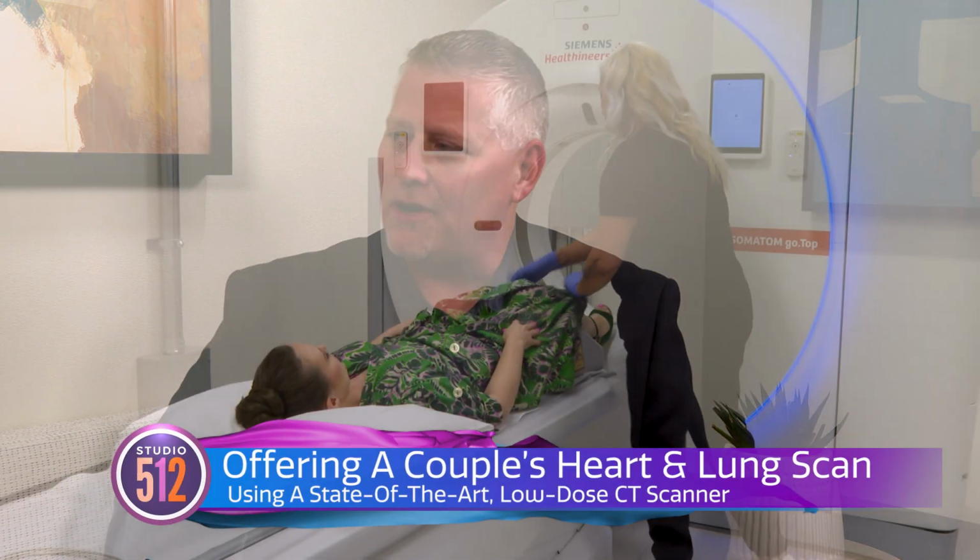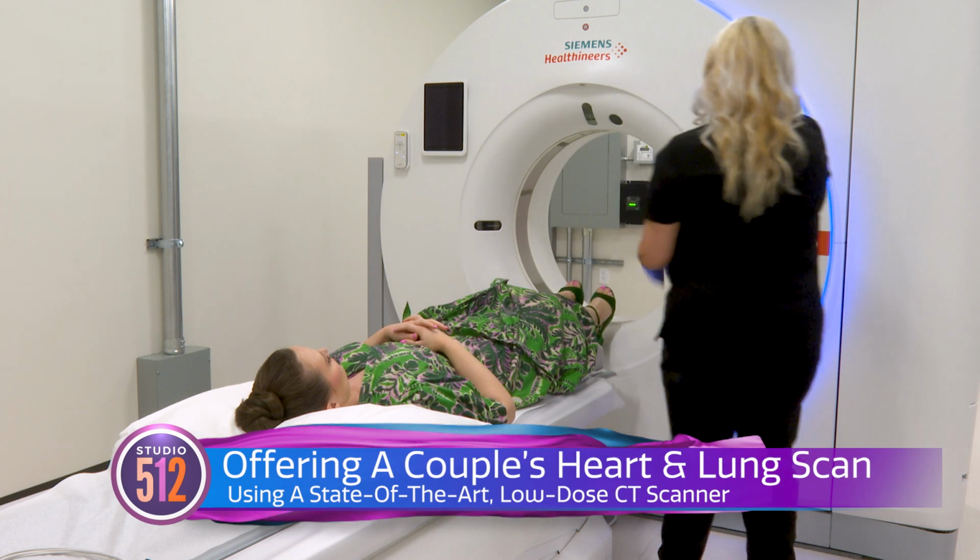Absolutely, and we're going to talk more about that in just a second, but can you give me an example of some of the scans that you can run? Well, the one that we are most popular and most known for is our couples heart and lung scan, which we'll be talking about a little bit here today, I'm sure.